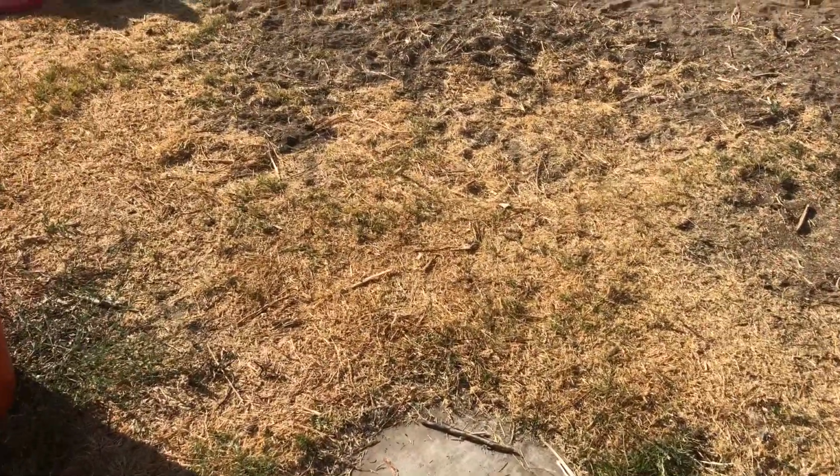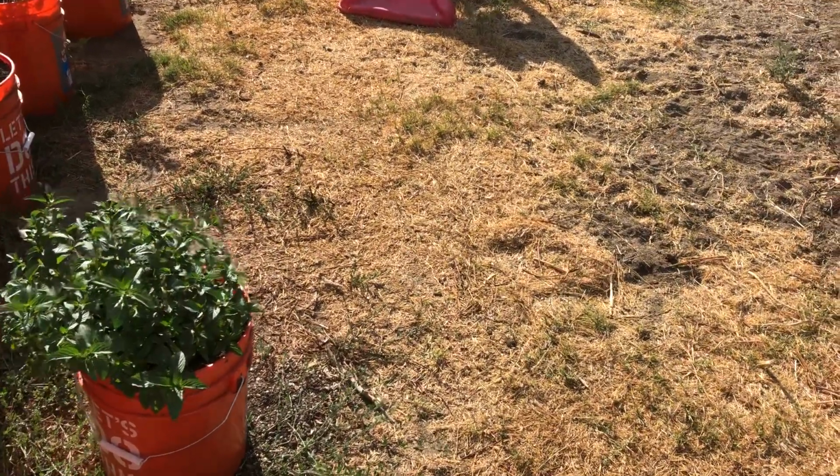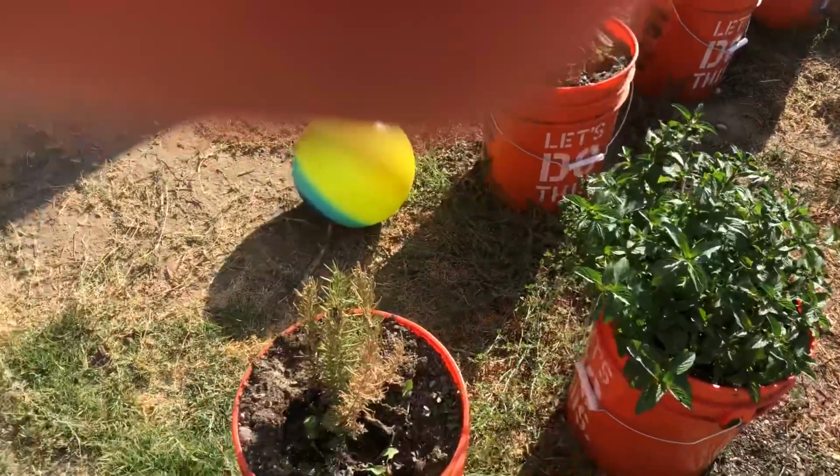I realize you can't see me and you're probably hearing ducks, which are my ducks. But I wanted to show you some of my herbs that I grow.